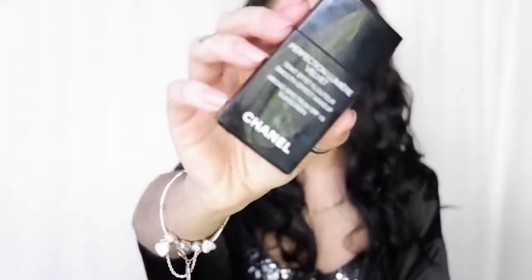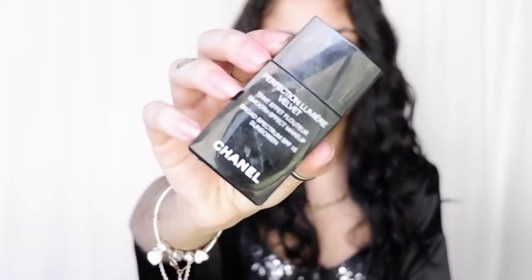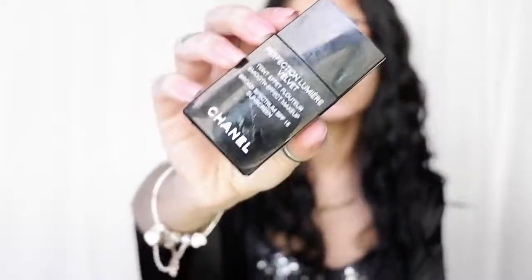So I'm not priming my face right now because I just moisturized like 30 minutes ago. So there's really no point of adding on an extra primer. You only really need one or the other. So I'm just going to go with moisturizer in this situation. So we're going to take my handy dandy Chanel foundation in Perfection Lumiere Velvet. We're just going to apply it all over my face. I actually got a new beauty blender, guys.